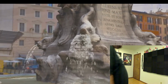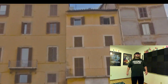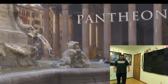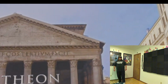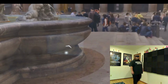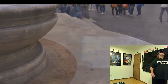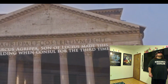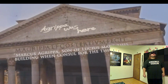So, let's take a look at the main attraction of this square, the Pantheon. It's to your right. Commissioned by the Emperor Hadrian, it was built on top of earlier temples. The first version was made by Marcus Agrippa, a respected statesman and architect. Hadrian honored that Roman with an ancient version of a shout-out. The etching translates to, Marcus Agrippa, son of Lucius, made this building when consul for the 3rd time. That's the classy way to say Agrippa was here.